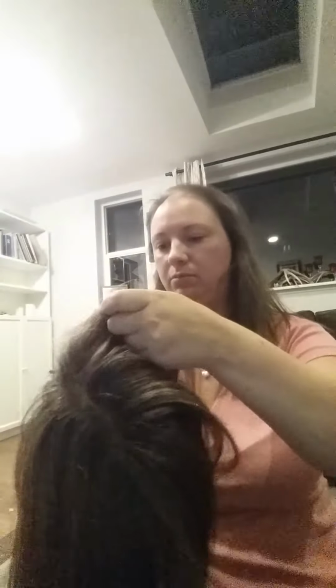The next thing I purchased, I didn't clip that one in. The next thing that I purchased was the Milan by Noriko. This is a synthetic topper with a monofilament top. No lace front. Some people call this little piece lace. I don't know. I didn't really think it was lace.